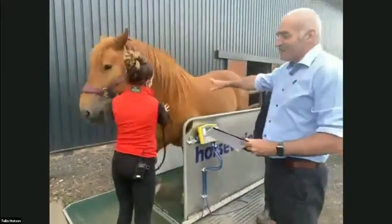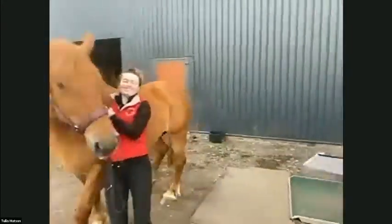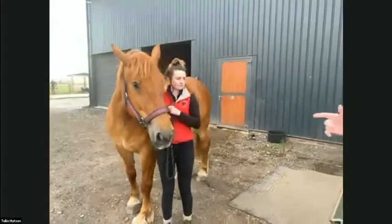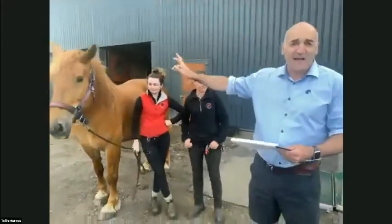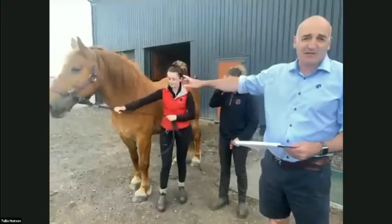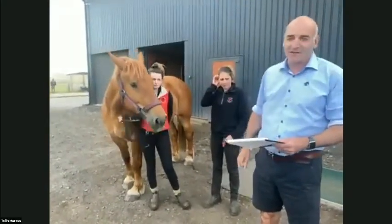So this is a Suffolk Punch mare. Oh, she's off. And she is. This is a Suffolk Punch. There's only 80 females left in the country. There's only 300 left in the world, and she's one of our teaser mares. So bless her, she's been absolutely great.